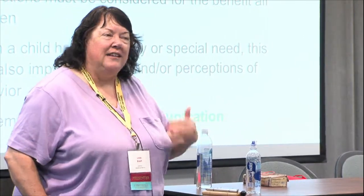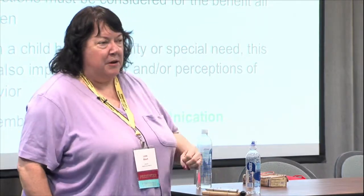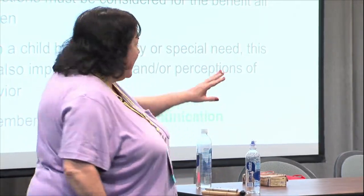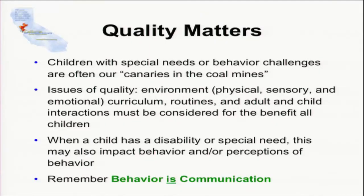It's not that the child can't be included, it's that perhaps there may be quality issues that need to be addressed first. So that's the piece that we can look at. We need to look at the environment, the physical environment, the sensory environment, and the emotional environment. Does this child feel like they belong? Do they feel like a visitor? That's going to have a big impact on how their actions are. The curriculum routines, the adult-child interactions.